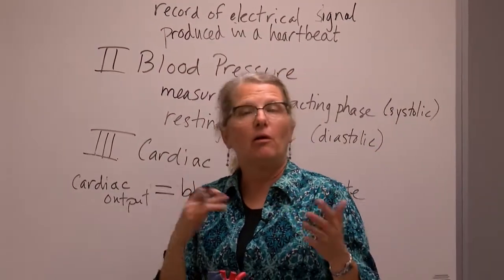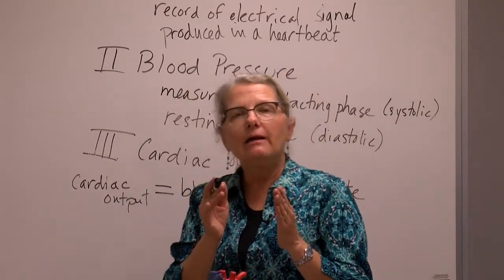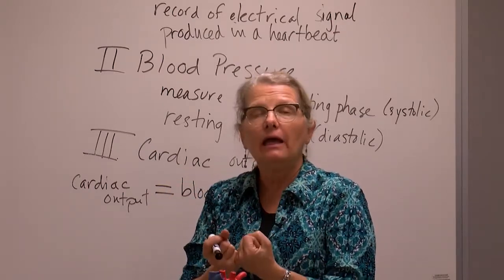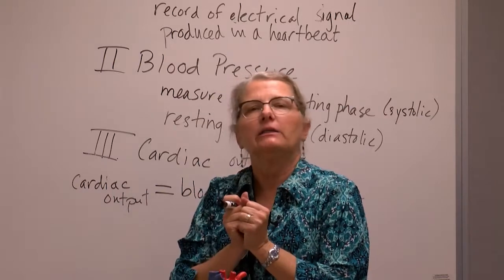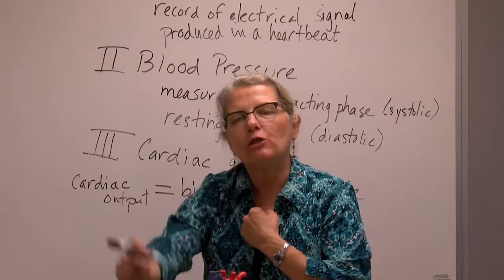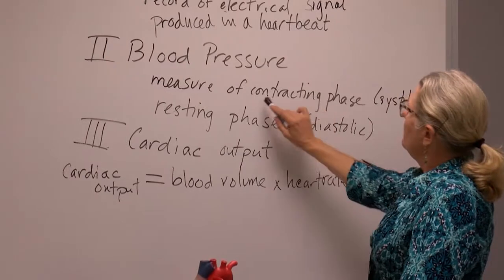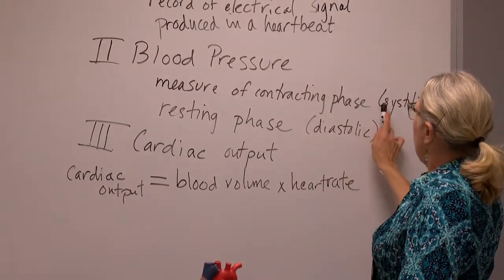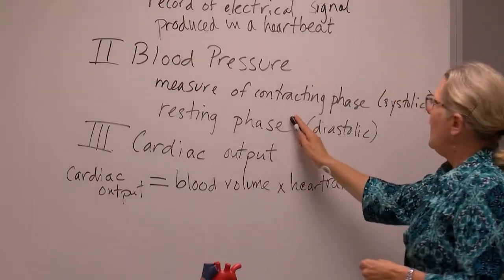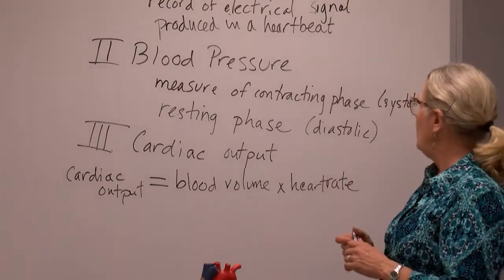It just depends what your pulse is, how many beats per minute you have. Most of your heart cycle is the chambers of your heart, there are 4 chambers, filling. And then a very small part is when your heart muscle contracts and pushes that blood out. So, blood pressure is a measure of the contracting phase, which is that squeeze that your ventricles make, and the resting phase is that filling time, okay?